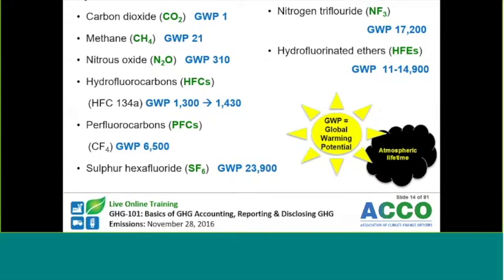One of the other key points from Climate 101, but also very important here for our greenhouse gas accounting, is what are the greenhouse gases? The Kyoto Protocol, which was first agreed in 1997, defined a basket of gases. It had 6 gases included in it.